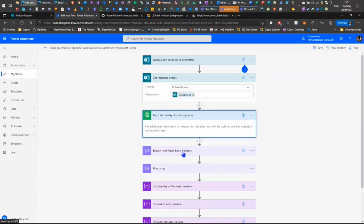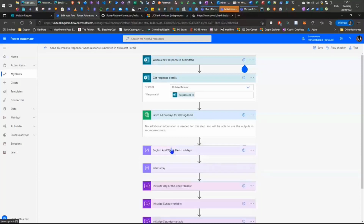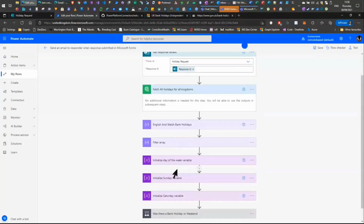Now, the next step is to literally just grab only the England and Welsh holidays here. We then filter the array, looking for a date from the English and Welsh holidays that matches the date that was submitted with the form. And that will give us an array. Fairly simple there. If there's nothing in the array, it's not a bank holiday. If it's one, then we've found a bank holiday.